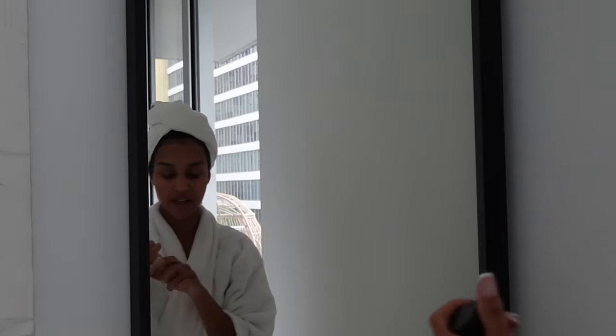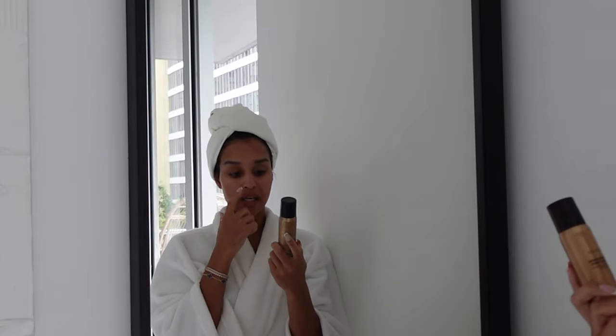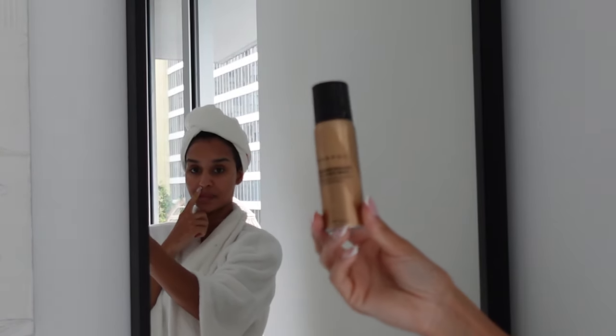Technically, I guess. Okay, so I'm gonna set my face really quick with this Morphe Mini Continuous Prep and Set Spray.